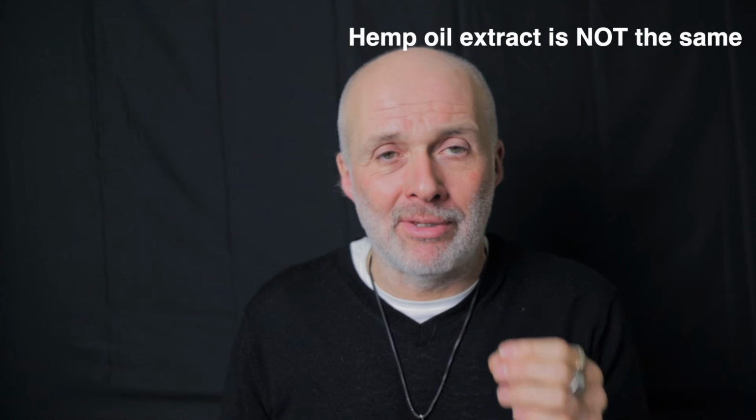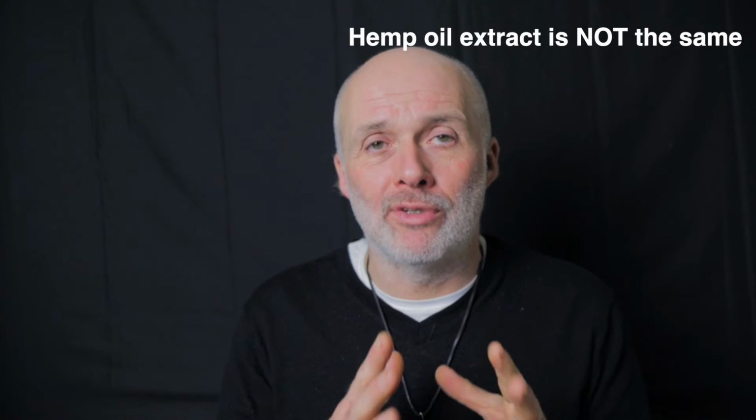Comes in a little bottle with a dropper, a drop or 2 under your tongue. Let it sit there for 2 to 3 minutes, then swallow it. And by the way, make sure you get the actual oil. There are other things out there which are extracts or something. It's pretty expensive stuff, but it's worth getting the right stuff.